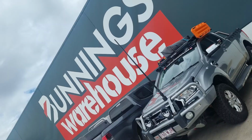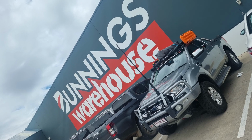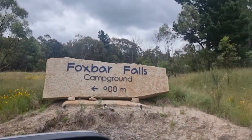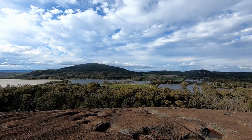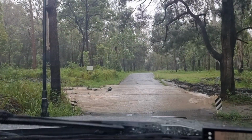I've just stopped into Bunnings here to grab some fire lighters because I tell you, it is wet. It is very, very wet on this trip. We're heading out to Foxbar Falls, guys. People saying lots of good things about it. However, they have had probably maybe a meter's worth of rain in the last 3 or 4 weeks.